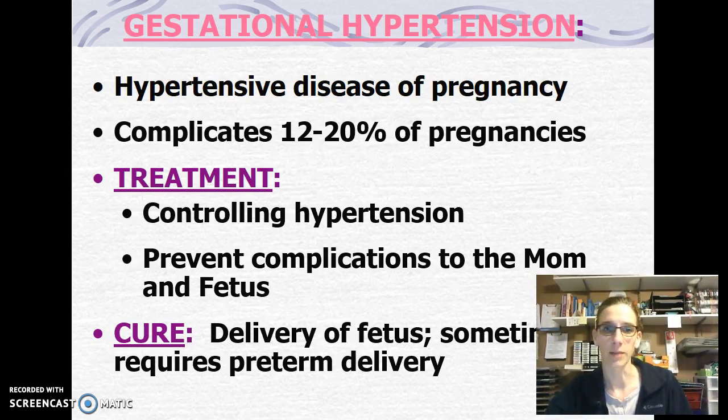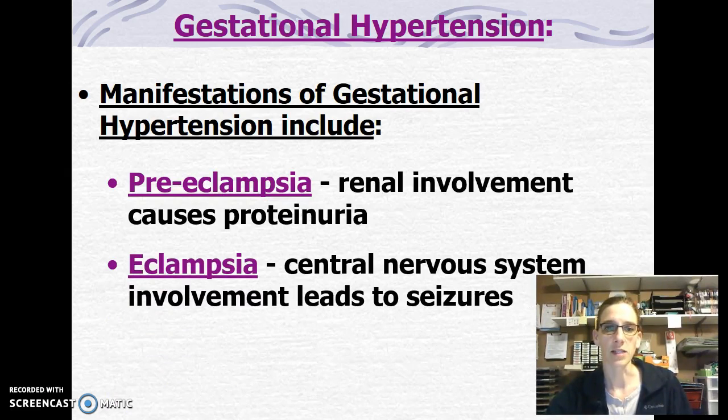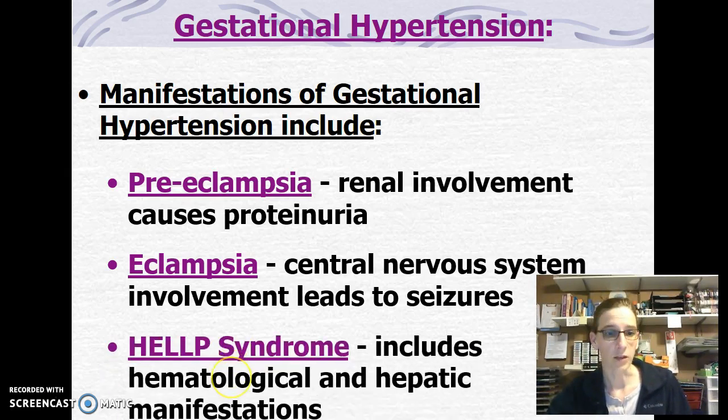Medication is not going to cure it. Medication may help, but the only cure is going to be delivery. Manifestations of gestational hypertension include preeclampsia, which has renal involvement causing proteinuria, and eclampsia, which has central nervous system involvement leading to seizures, as well as HELLP syndrome, which includes hematologic and hepatic manifestations. Hopefully you guys remember that hepatic means liver. So hematologic and hepatic manifestations with HELLP syndrome.